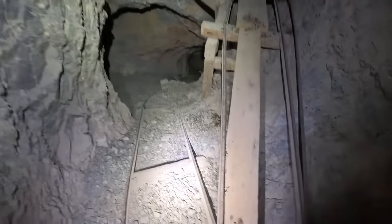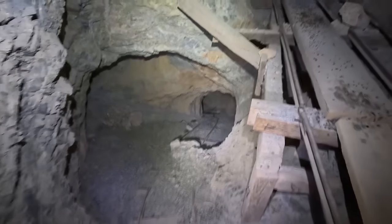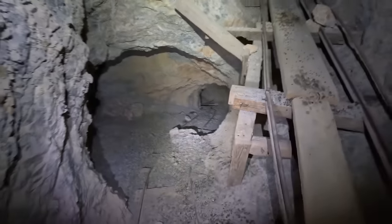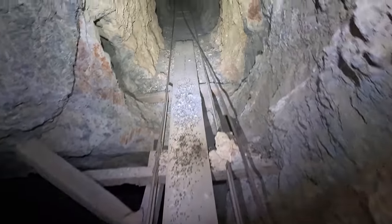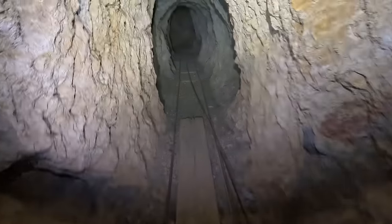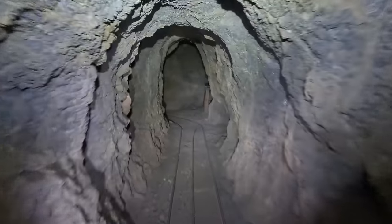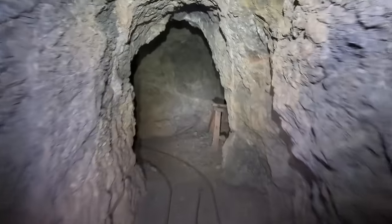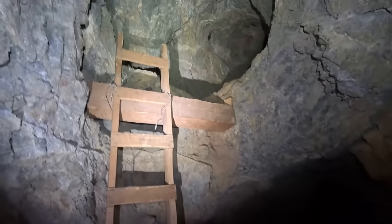Wow, that's crazy. The rail goes down this little decline. Oh, that's very interesting. Yeah, we'll check that out later. But walking across these planks on this false floor. Already a really interesting mine. Oh wow, even got a manhole right here.